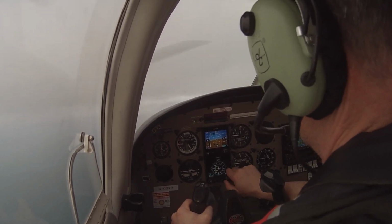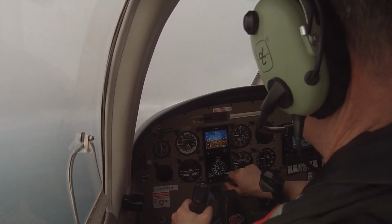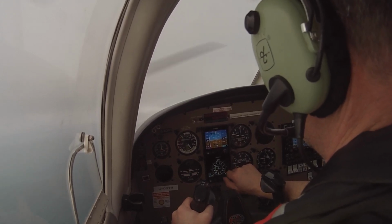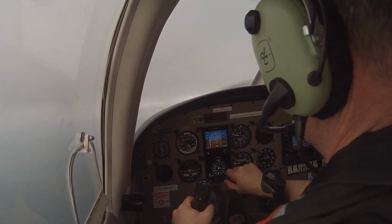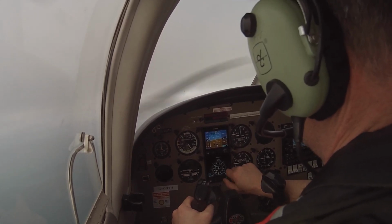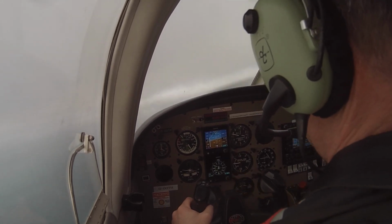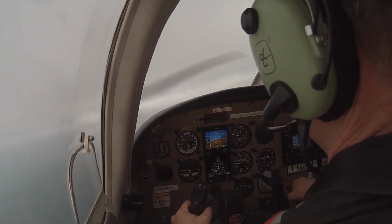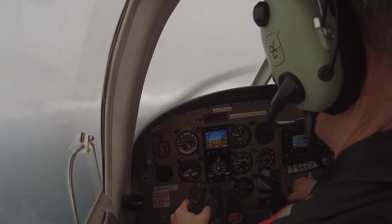Approach, Golf Tango Hotel, 14 miles to the southwest. Information Uniform, 1016. Request routing back to Guernsey at 2,500 feet for a PFL from about a mile southwest of the airfield. Golf Oscar Tango Hotel, Guernsey approach. Guernsey 1016, that's approved. Continue towards the airfield. Turning towards the south coast, 1016 and maintaining 2,500, Golf Tango Hotel.